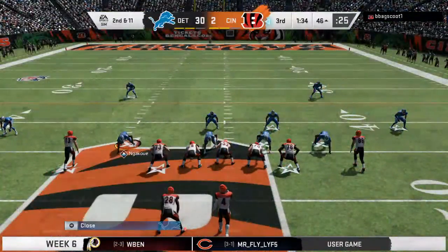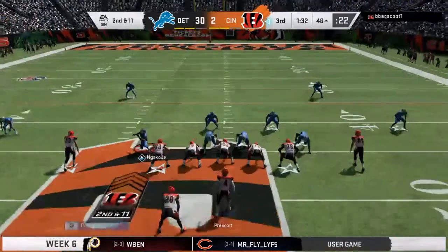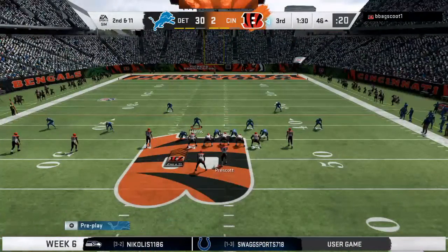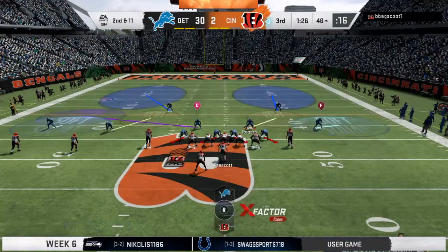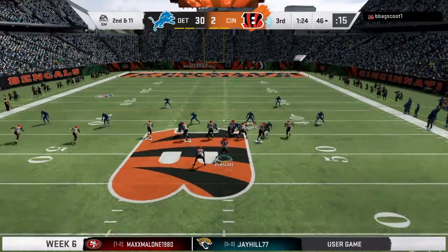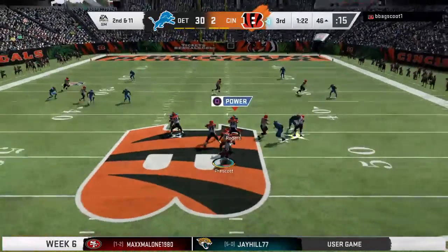Here we go. Wide, ain't it? Tight ends on the Ringo. Hey, we are. Here we go. Going to 54. Wide, ain't it? Check 9. 26. Prescott off play action.